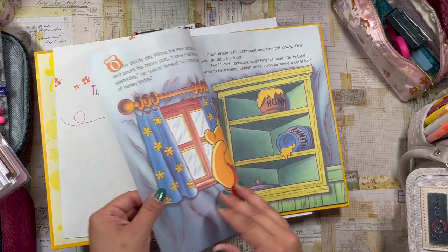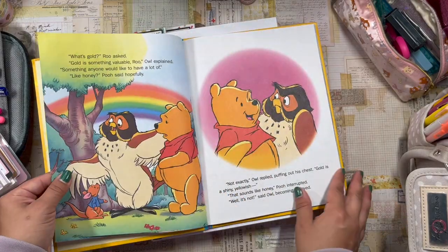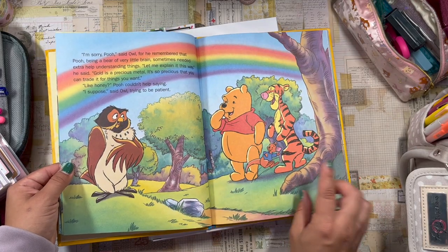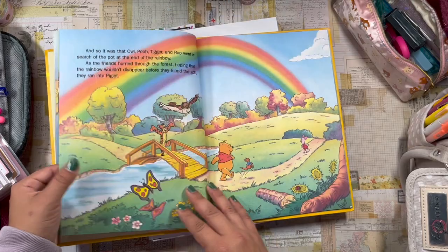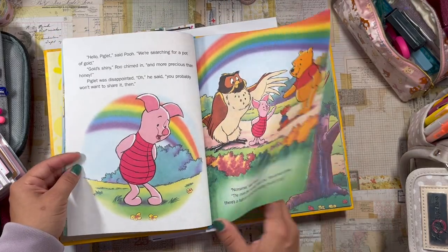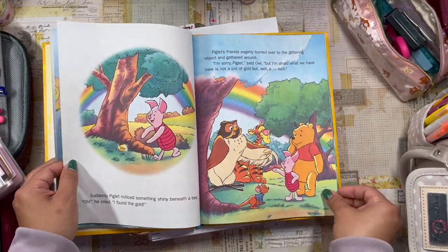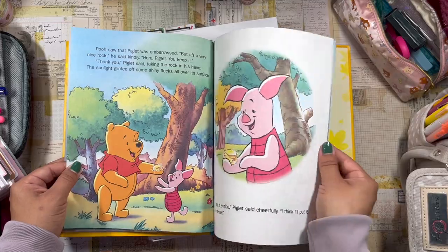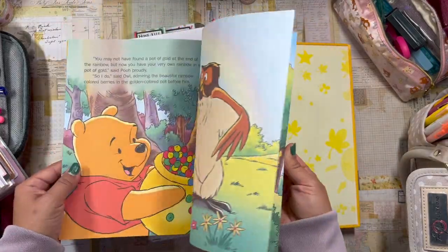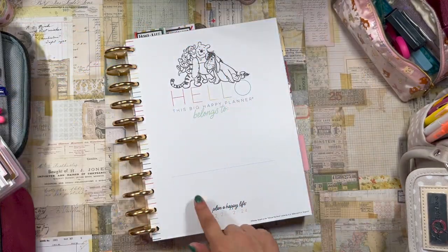This book I actually bought at a thrift store for like a dollar or something, and I bought it a long time ago because this book was actually my all-time favorite book when I was a little girl. I always loved Winnie the Pooh, and there was something about this book that made me so happy. Like, the illustrations were beautiful, the story was so cute, and it just really made my heart sing. And I read this book over and over and over as a little girl, and when I found it again at a thrift store, I decided to pick it up.